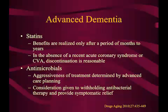Antimicrobials, not really looking at one in particular, but the aggressiveness of treatment really is determined by the advanced care planning. How many times are you going to treat a urinary tract infection with antibiotics versus treating with something else? I think we get lost in the concept of not being on an antibiotic means that the patient will suffer. No, that's not clearly what I'm saying. We have other means to treat patients as far as their symptoms go that do not involve antibiotics. But give consideration to withholding antibacterial therapy and provide symptom relief.